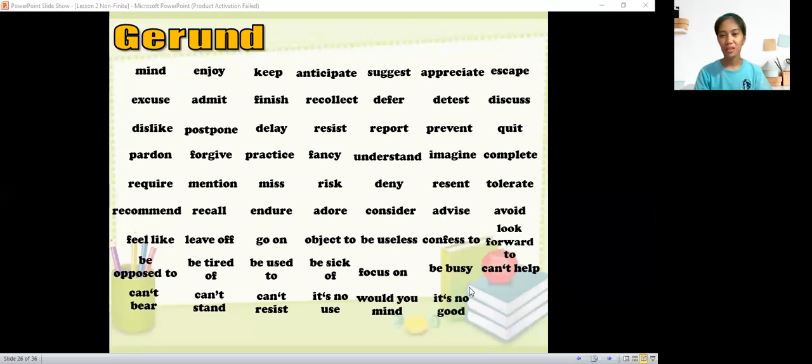Can't bear, can't stand, can't resist, it's no use, would you mind? It's no good. Okay, all of these, if they function as the main verb, or if you meet these words, you need another verb, and that verb must be a gerund. In your test in the future, you will be seeing a lot of it.